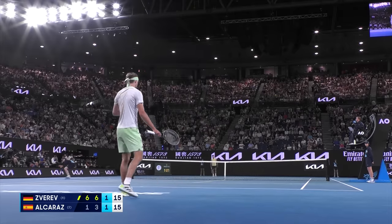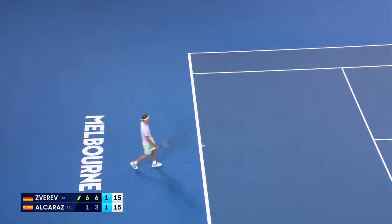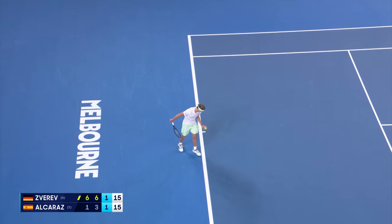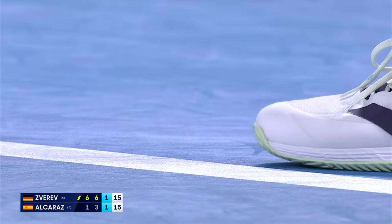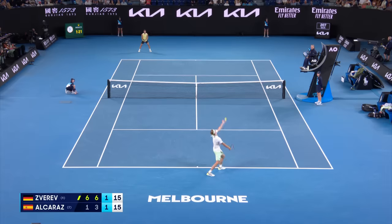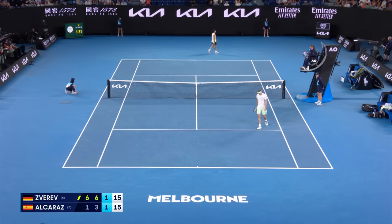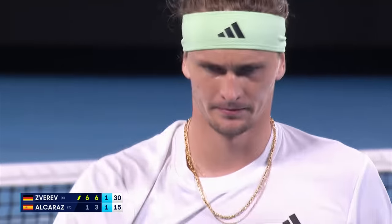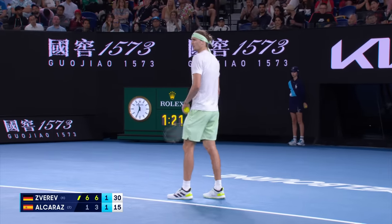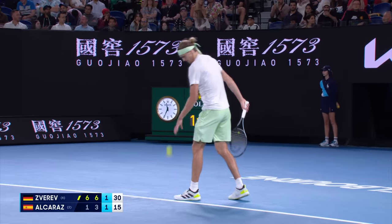Love 15. 15-0. That was a silky backhand down the line. He had to coax it very quickly over the top of the net, but at just the right pace to get it to come down. He has not put a foot wrong.